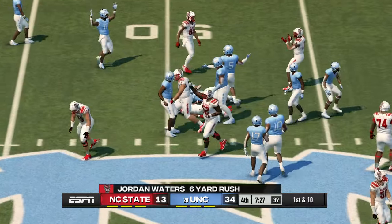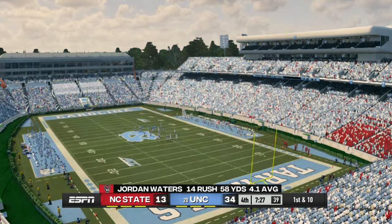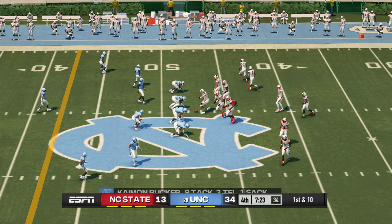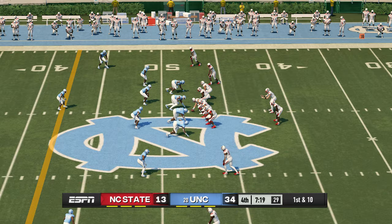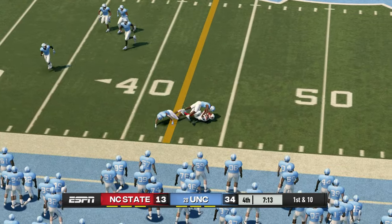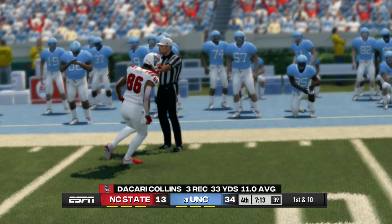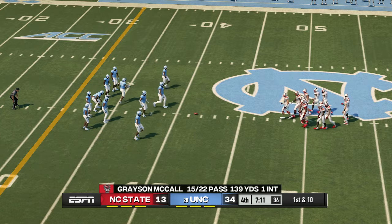After a decent pickup. Good for a gain of 6 yards. That makes it first from their own 47-yard line. First down. And a quick throw. And down he goes around the 41-yard line. Number 28 brings him down to the 41-yard line. First down.